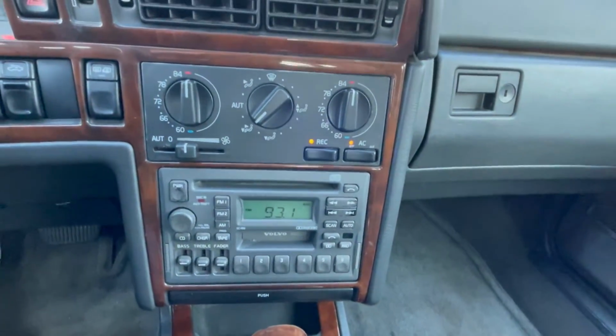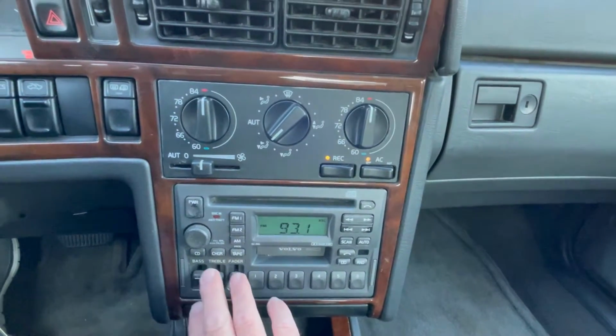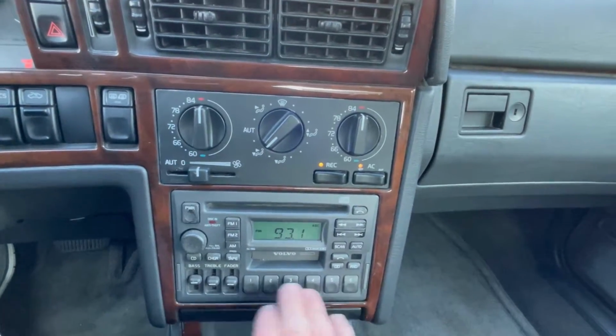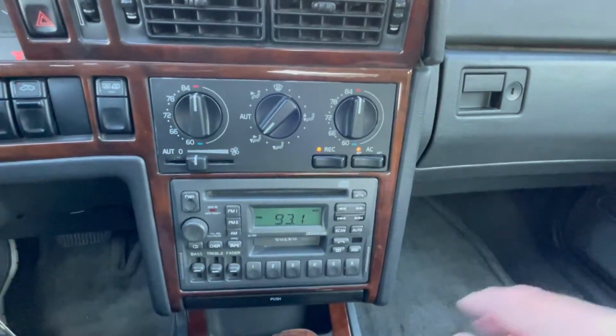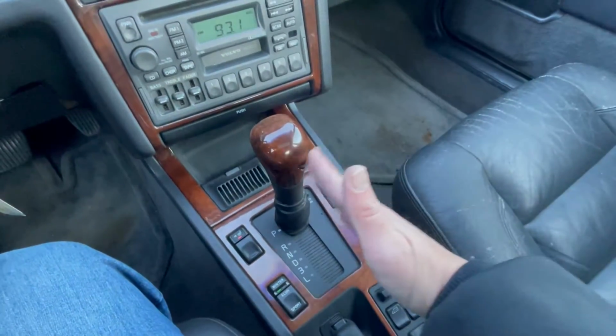And moving down, we do have the AM/FM CD player and cassette player. Does have bass, treble, and fade, 6-channel memory, all that kind of stuff. Moving down the center stack here, more walnut trim. This is a genuine wood.